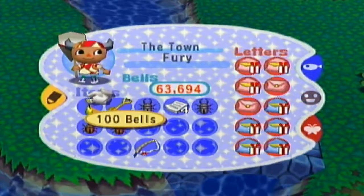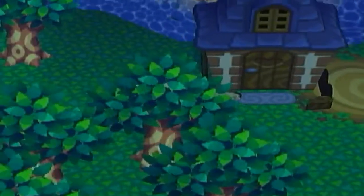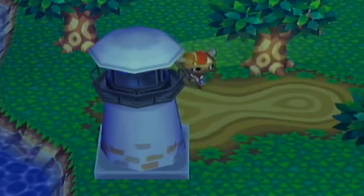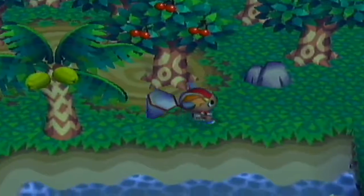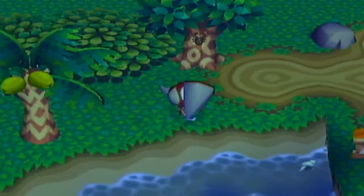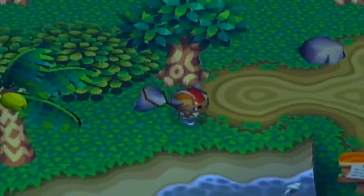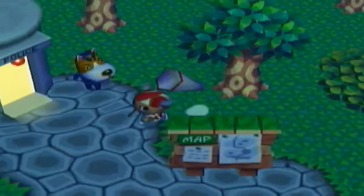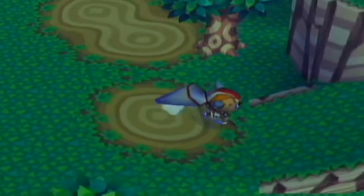How many more spaces do we have? 7. Okay. Basically a beetle for every minute left until I want to just sort of wrap this up, I think. I can make that work. 1. There's normally one around here. But not today, it seems.